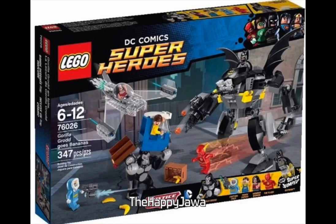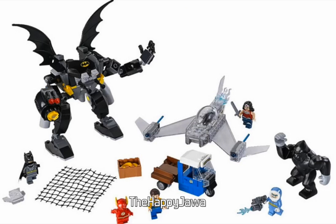Wonder Woman's Invisible Jet, of course, is a big disappointment. I think everyone can agree on that. It looks pretty pathetic, really. But Wonder Woman looks cool. She's got a New 52 design. It's awesome. We get the same Flash that we got in the Green Lantern.